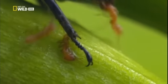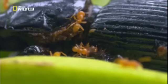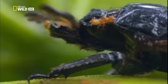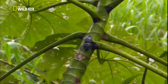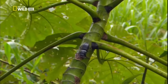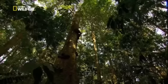The beetle is soon covered with ants. Fighting for its life against an army that's defending its home turf. For the beetle, a hasty retreat is the only option.